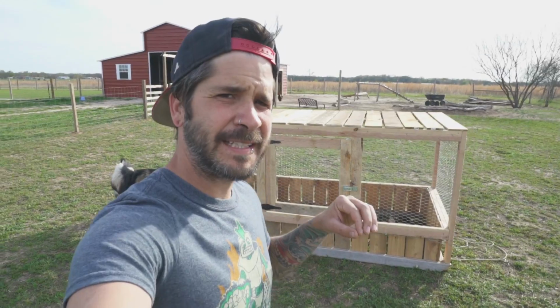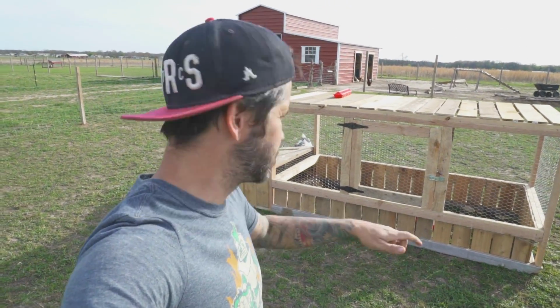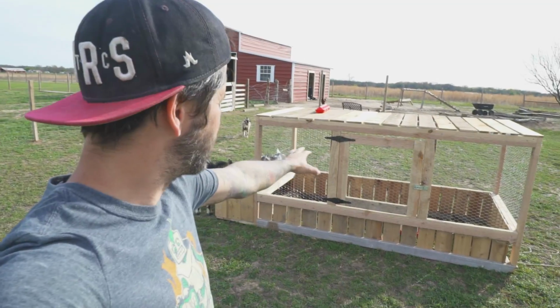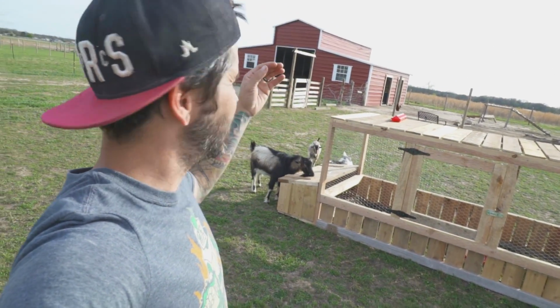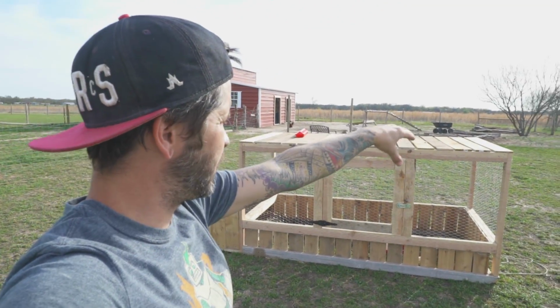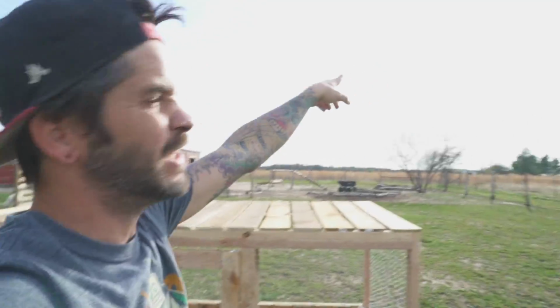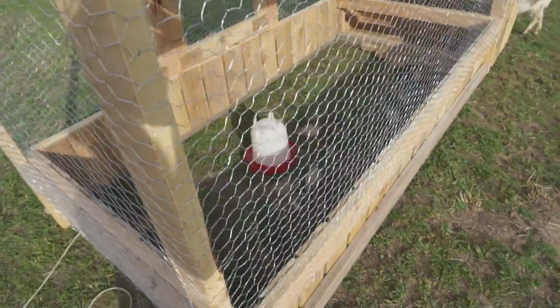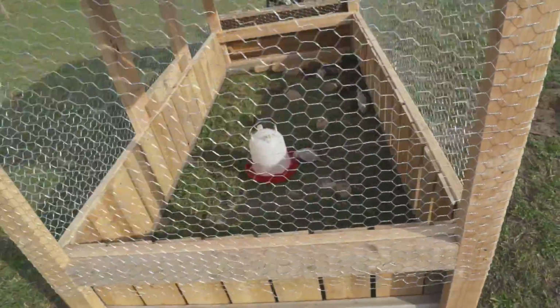So Jaylena went inside to get the food dish and some rope so we can hang their water. But guys, the reason we put it right here is 1, grass, 2, the sun comes over this way. So with the roof being like that, they're always gonna have some shade. And even right now, I think it's like 5 o'clock, and look how much shade they have. They have more than half of it in shade.